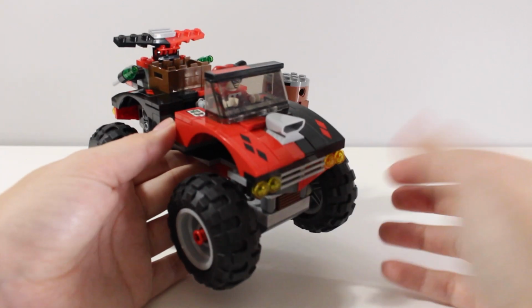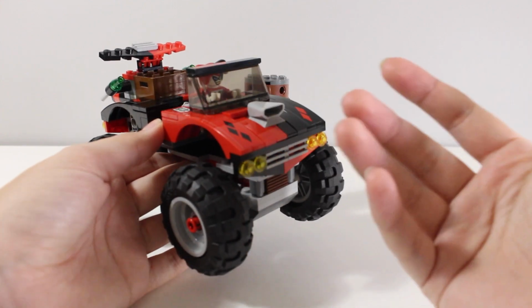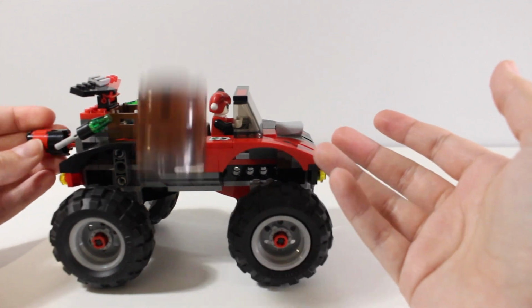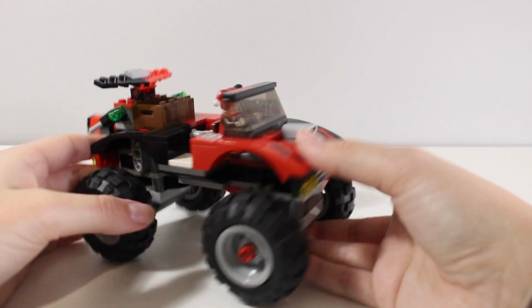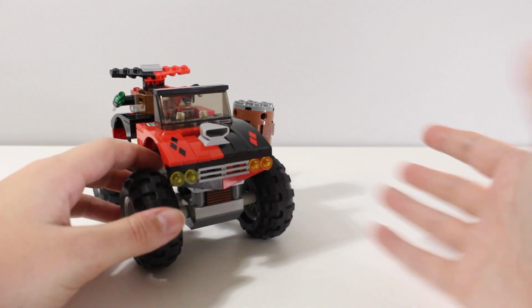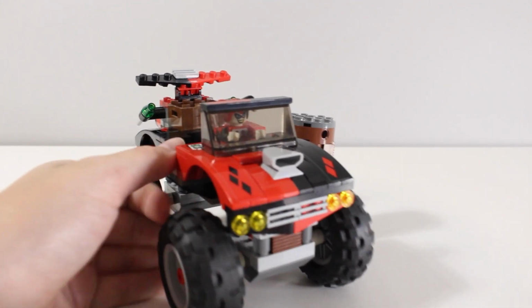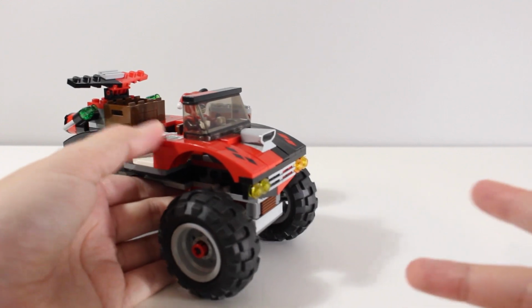And looking at this set now, I wish Lego would just make more stuff like this. But even just the personality behind this vehicle, like this hammer on the truck looks really good. And even in the 2020 sets with the Joker's car chomping up and down, that type of thing looks really good, and I really like to see more of that from Lego.